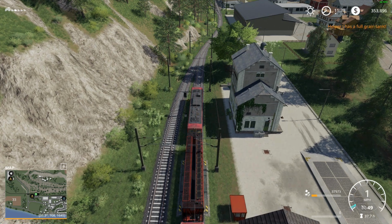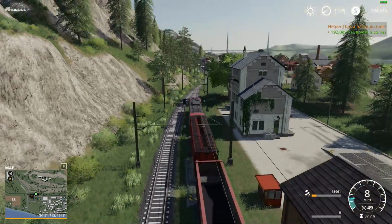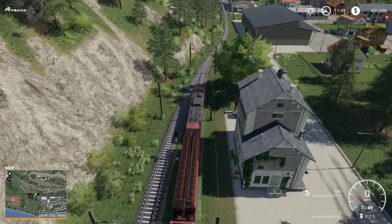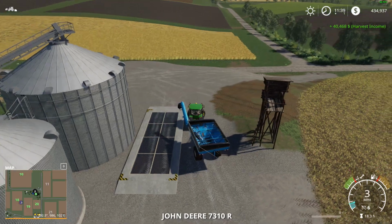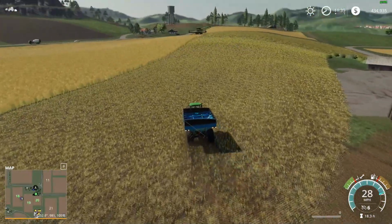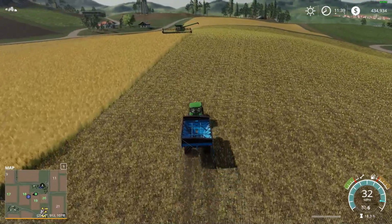Gotta love that money. Combine's full? Okay. Good talk. My God. That was $192,000. Yes, please. And then like $5 out of that car, because there wasn't much in there. That's still 40 grand. I'll take it. I'll take it all day long, boys and girls, all day long. We should snipe field 11 real quick, because that's in canola. Just saying. We should go snipe that real fast.